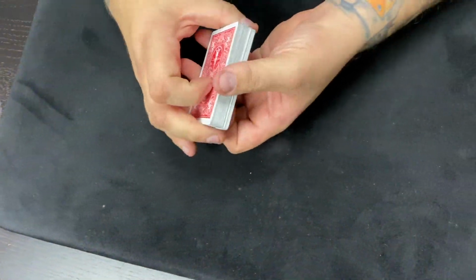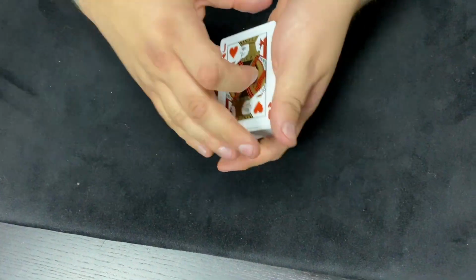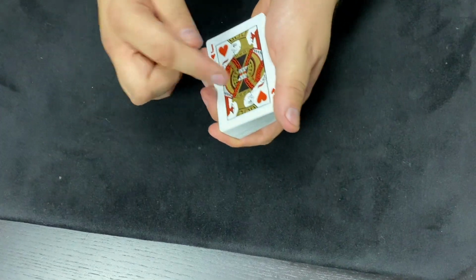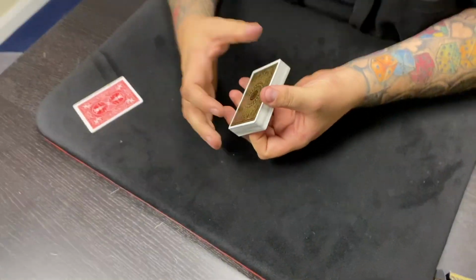This can't be. I mean, that would be... Wouldn't make any sense. Wouldn't make any sense at all, would it? Let's have a look. It was the Jack of Hearts. That's the card. Yeah, of course. Pretty impressive, right? Now, there's a rule in magic, and the rule is never repeat a trick. You see, the first time it's entertainment, the second time it's educational.